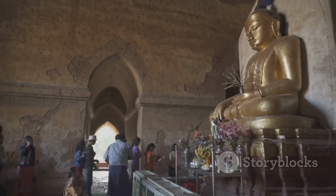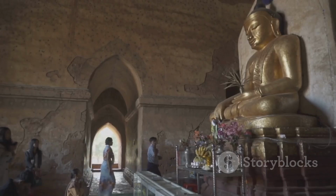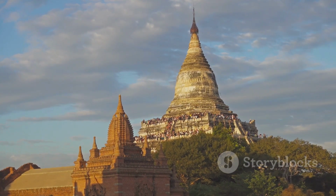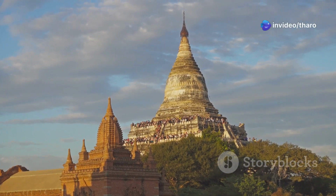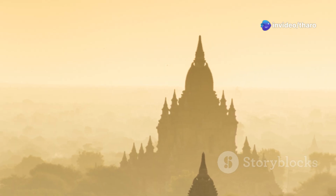Inside, you'll find giant statues of Buddha, each facing a different direction. These statues are not just impressive in size, but also in their serene expressions, which convey a sense of peace and tranquility. The most magical time is at sunrise and sunset when the light shines on the temple's golden top. The golden spire catches the light in a way that makes the entire structure glow, creating a breathtaking sight. Seriously, it's so beautiful it feels like a miracle.